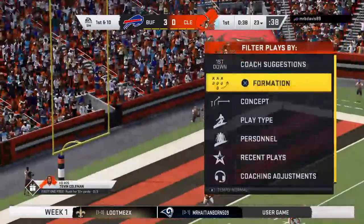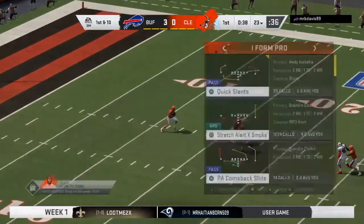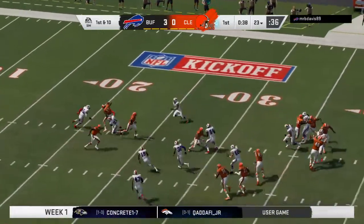Mission accomplished. Points on the board. At their own 23-yard line.